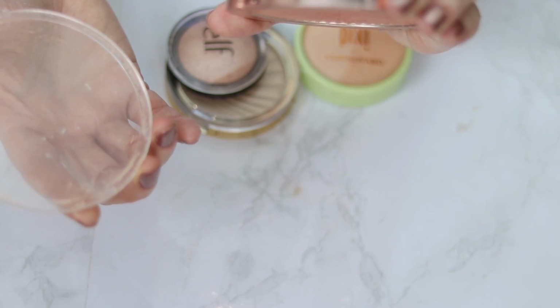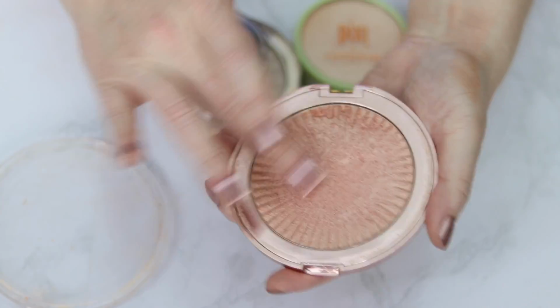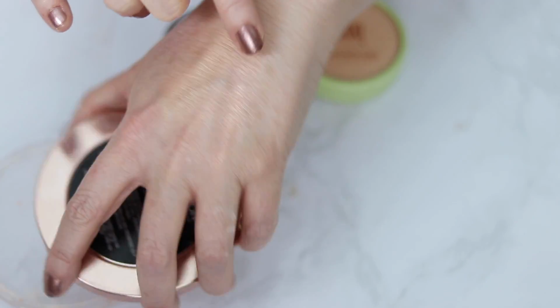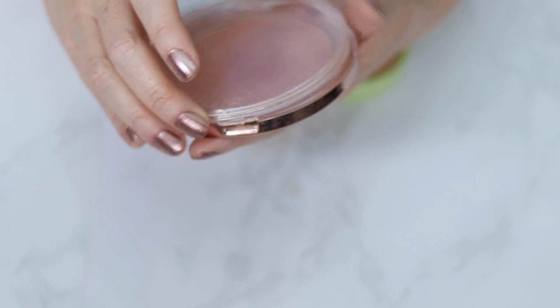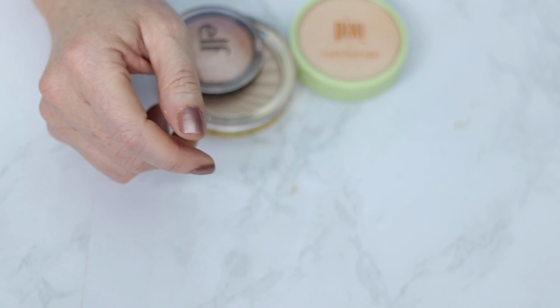This one has seen better days. I really did love this. This is Makeup Revolution Skin Kiss Highlighter in Peach Kiss. I mean, when are you ever going to get through a highlight that big? That's part of the problem. It's huge. It's gorgeous. It definitely has that kind of wet look, but the packaging came apart and it's just too big and it's hard to keep, so I'm passing that on.